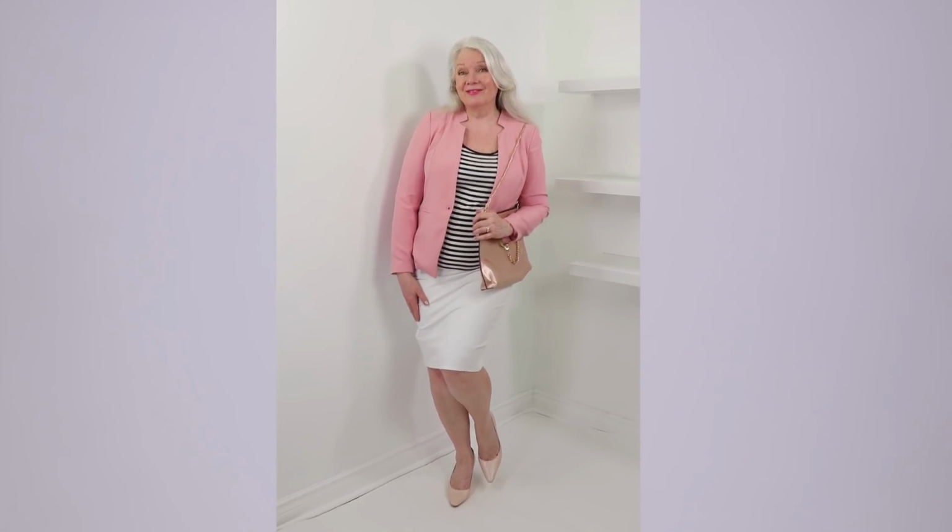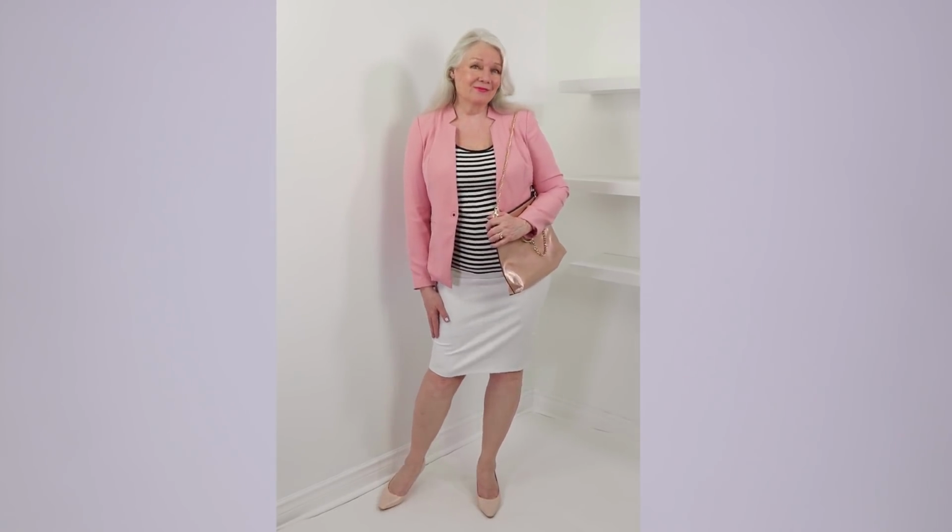This classic rose gold purse with a gold chain also adds a little bit of a touch of class, and the light pinkish shoes again really help to elongate my legs because they're almost kind of skin colored.